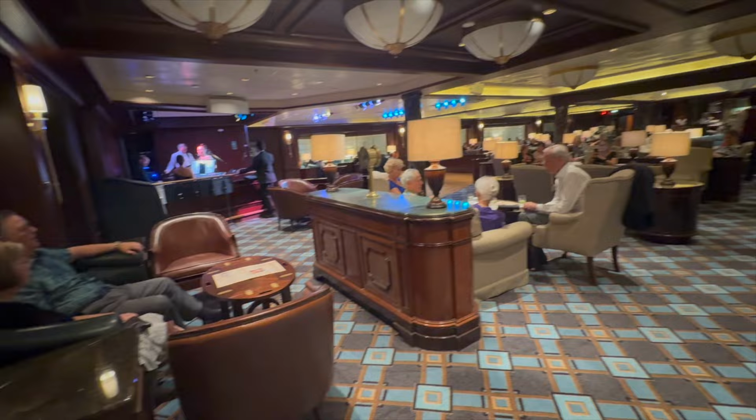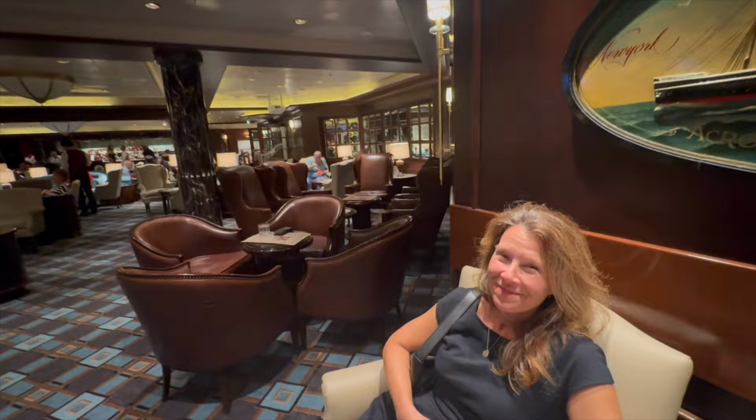Jen relaxing in the Wheelhouse bar, which I think is my favorite room in the whole place, just because it has all these plush, comfortable seats. Very comfortable. Let's take a walk through here.